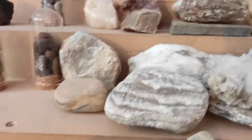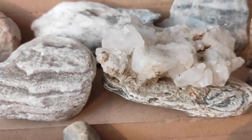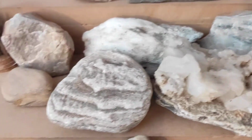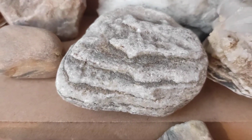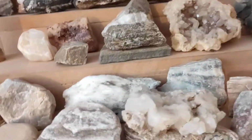And then we move up. So this actually belongs in my gem collection because it's quite a cool quartz gem, but it just happens to be here because it looks cool. This is getting confusing. These are cool rocks, and some of them might be nice.